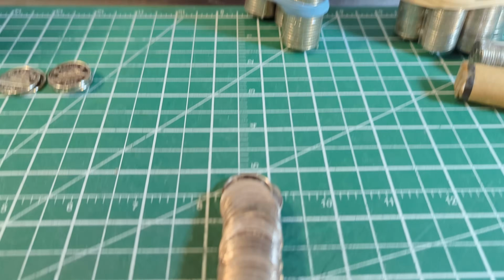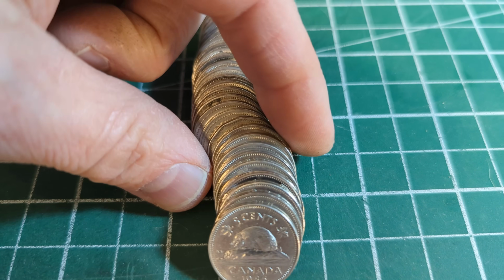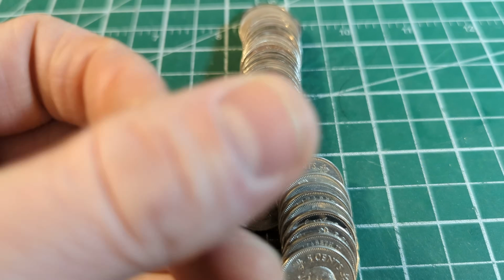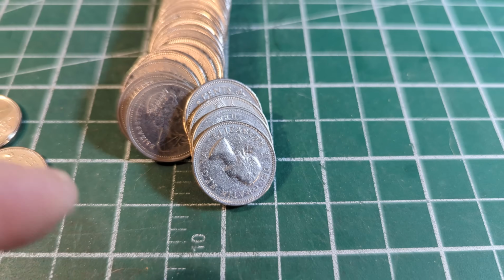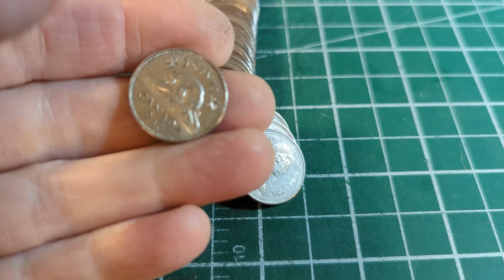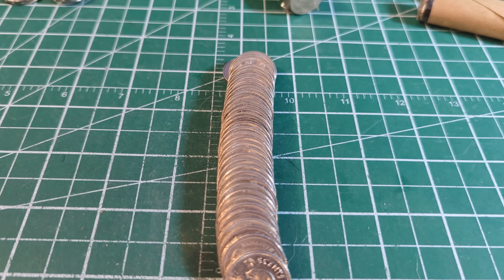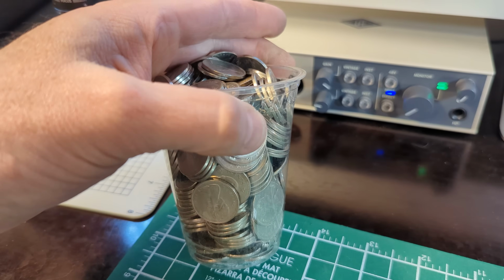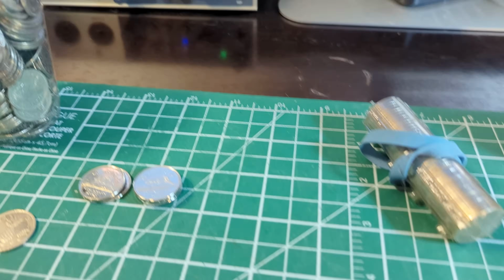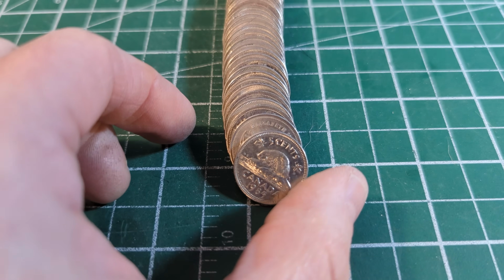Roll number 17 of the nickels here, and we're going to have another find, because I saw another 12-sided edge. This one is another 1960. Here's one, pretty circulated, another 1963. We still have 2 rolls of nickels to go, and I don't think this nickel cup is going to be able to take much more. It is full over the brim. We'll see what we can do. I might have to get another one out.